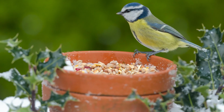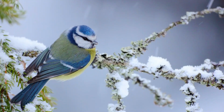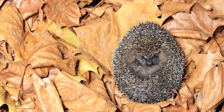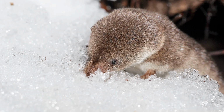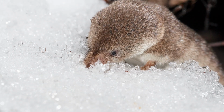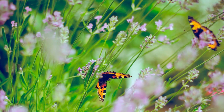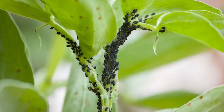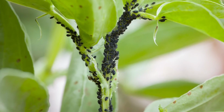Birds. They need high-energy foods like seeds, nuts, and suet. Bird feeders and fat balls can be a lifeline for them during winter. Mammals. Creatures like hedgehogs, squirrels, and even some smaller mammals may benefit from supplementary feeding with nuts, seeds, and fruits. Insects. Although less active, insects still play a crucial role in the garden ecosystem. Leaving some areas undisturbed and providing log piles can offer them shelter and food.